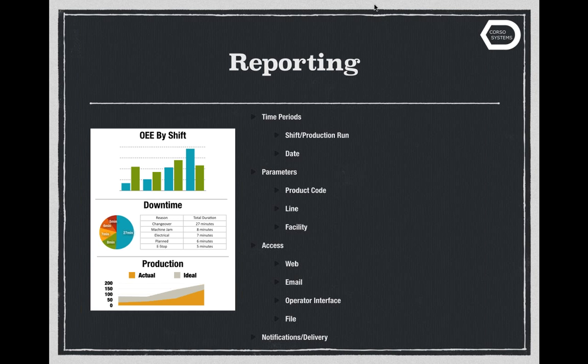So you can really streamline some of the development time that you may otherwise have to do by hand, or if you're doing something in Excel, can be more time consuming. We can also do the same reports with different time periods as parameters, so for shifts or production runs. And there's really a lot of different ways to access reports. Most systems out there have some sort of a web interface.